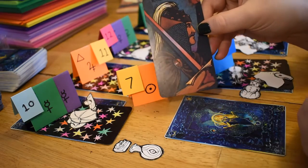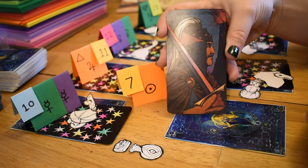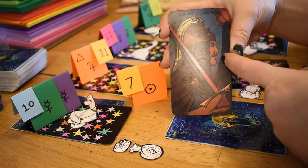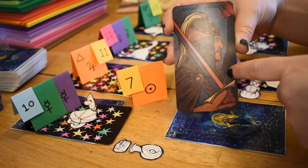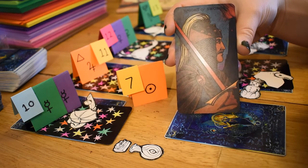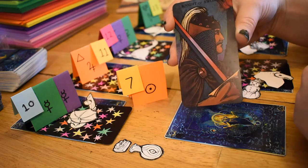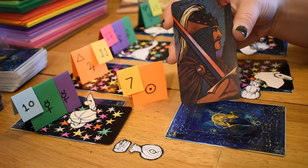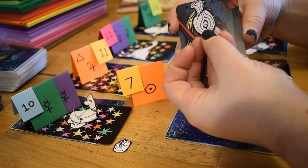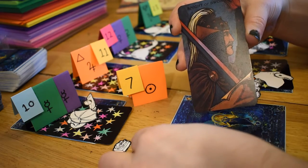So we have the Knight of Swords. Now, this particular Knight of Swords in the Morgan Greer deck is like he's in the moment of the Tower. His sword is bloody. It's nighttime. It's on fire. This is a 1 or a 12. Now this could be Hanged Man energy, right? Where there's a delay for downloads.